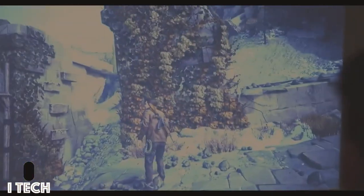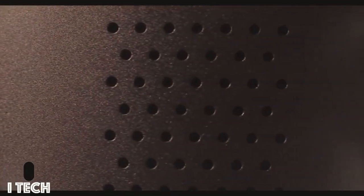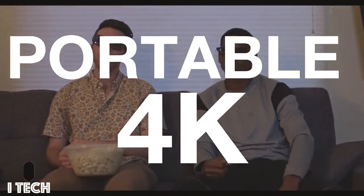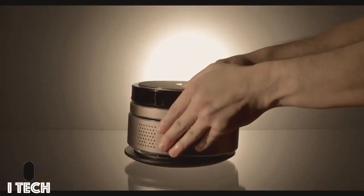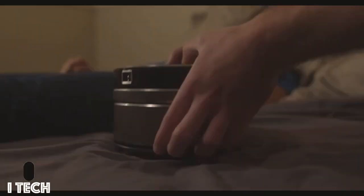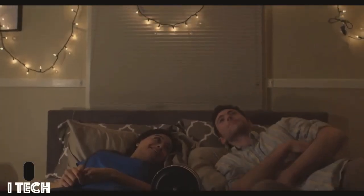The omnidirectional speakers provide stunning sound all around, no matter where you place it. And 3D projection gives you a unique portable 4K experience. Best of all, InTech Stand allows you to swivel it seamlessly in 360 degrees and stand it upright so you can watch your favorite shows on the ceiling.